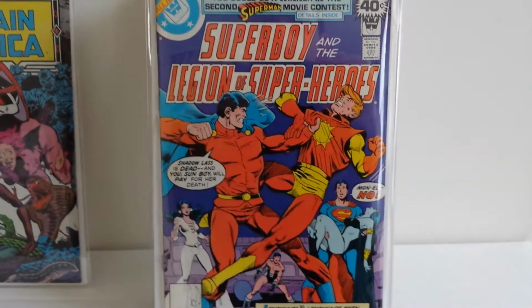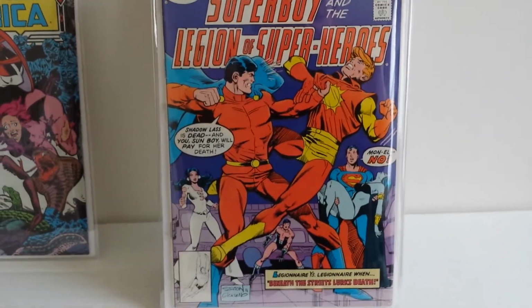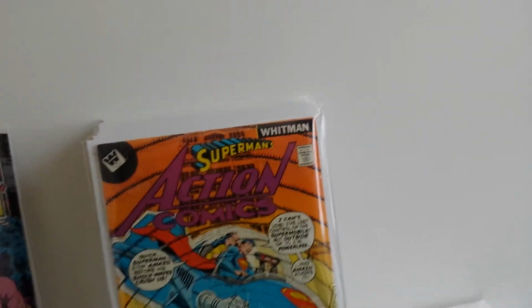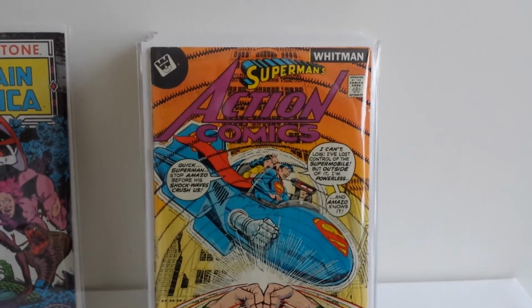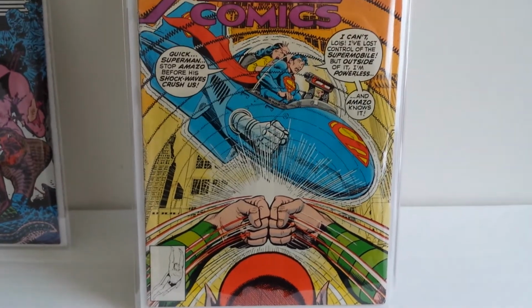Here we have Whitman variant to Legion 248. And I had to write down the numbers, so I wrote them on the tape on the back of the Mylar, so I don't have to open them to check the issue number. Really like this cover to Action 482. This Whitman variant here has a Mazo coming at the Supermobile.